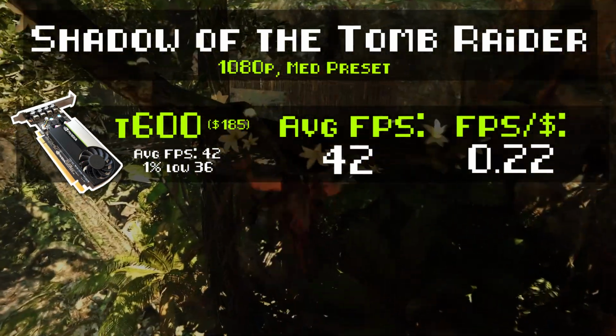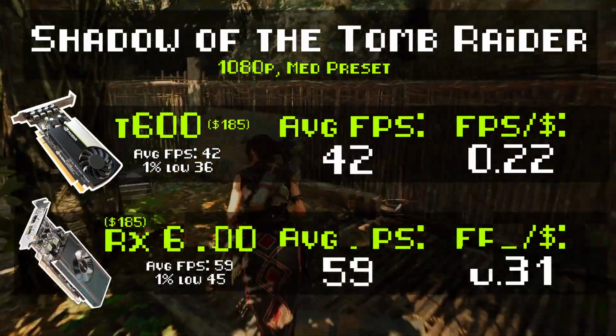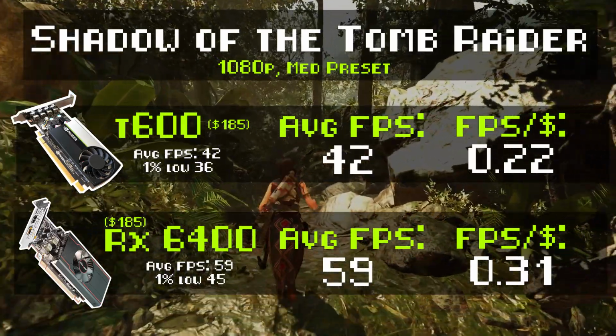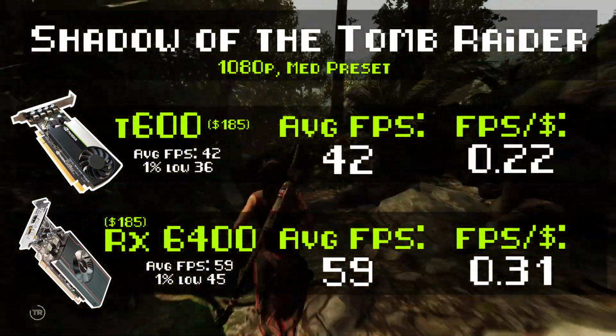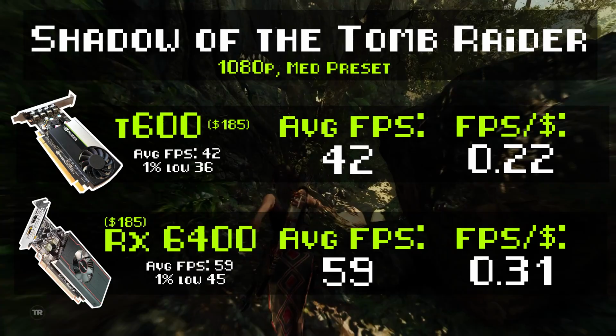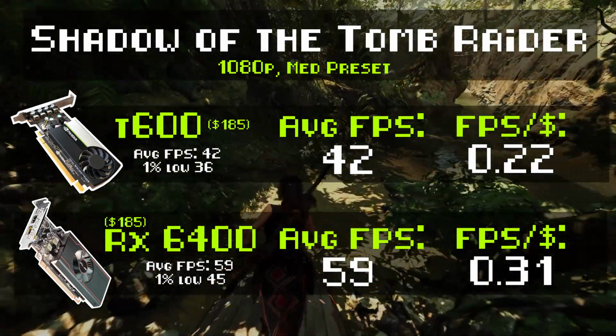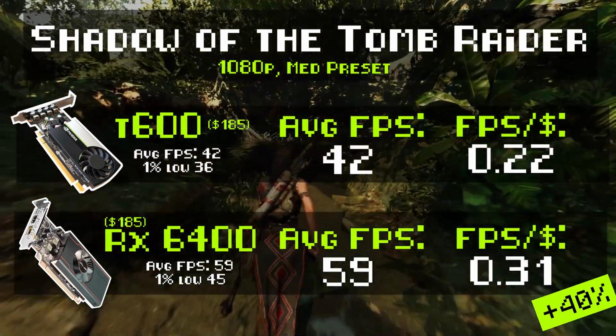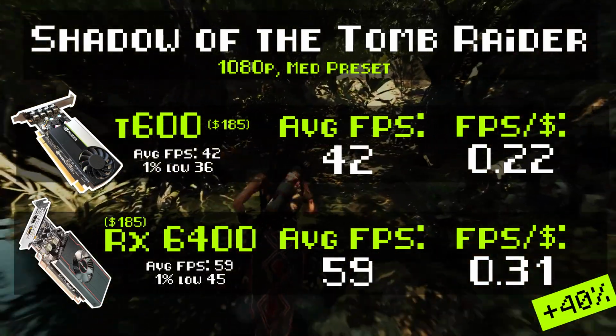Same game, same benchmark run with the same settings. The 6400 averaged 59 FPS. At the same price of $185, that means that the RX 6400 gets an FPS per dollar value of 0.31. So an initial good showing for the 6400. It came out ahead by 40%. Wow, that's actually pretty crazy.